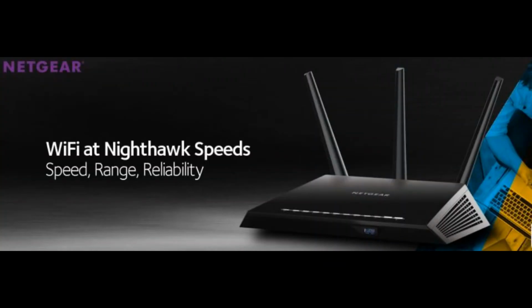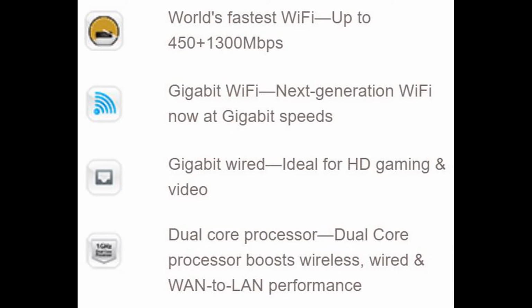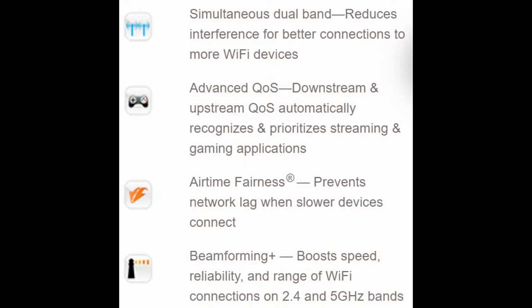Features. So John, the Wi-Fi on the Nighthawk 6700 has great speed, range, and reliability. It has the world's fastest Wi-Fi, up to 450 on the 2.4 gigahertz band and up to 1300 megabits per second on the 5 gigahertz band via AC1750. Now, the gigabit Wi-Fi, the gigabit wired, all are helped by the dual core processor that is at 1 gigahertz for performance. With simultaneous dual band technology on the 2.4 and the 5 gigahertz band, now all your devices can connect, whether it's on wireless AC or the older standards, wireless G.